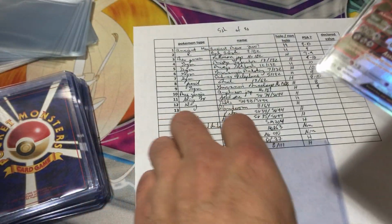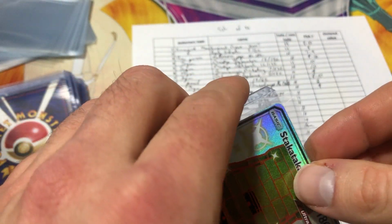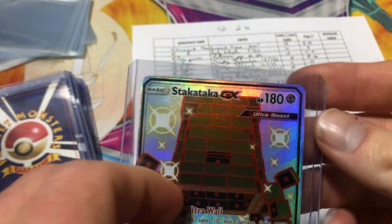So we're going to go ahead and put him in this penny sleeve, put him back in his top loader. It's a little difficult. Gotta be careful. Don't want to damage him at the top.